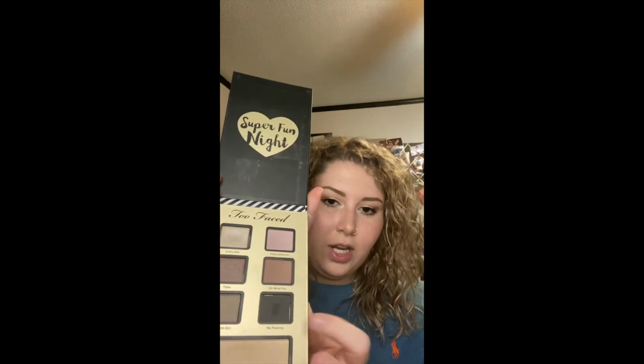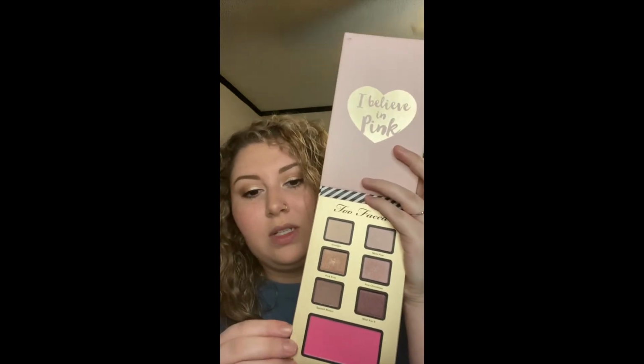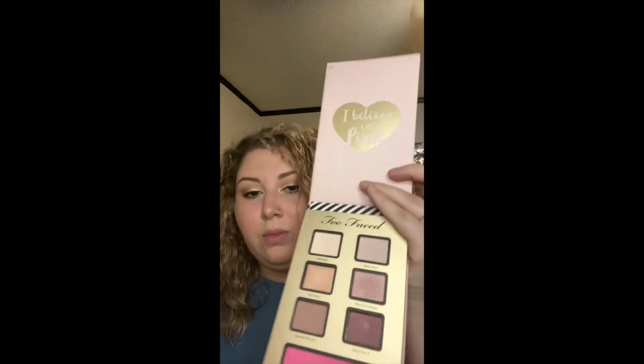I've used, mostly out of this palette, the Lucky Star Oh What Fun in the black shade, because this is the only matte black shade that I find is super pigmented and that I like. And then in the I Believe in Pink palette, it has this very, very pink blush that I don't use. It's super pigmented, even a little bit shows up a little too much on my skin since I'm so fair, so I don't touch it. But the shades in this one are super pigmented, super pretty. I've used all the shades in this palette for a look and was very happy with it.